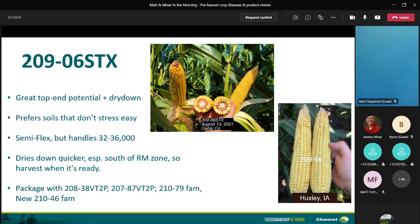It's actually flexed a little bit as well, where we put it at lower populations. This product, if there's a field with high fertility and we're using a fungicide, this is going to be one of my go-tos. But again, I've been encouraged by some of the drought tolerance I've seen from it this year. So really, really happy with this product. We think it's going to be versatile for us. We knew that it yielded last year.